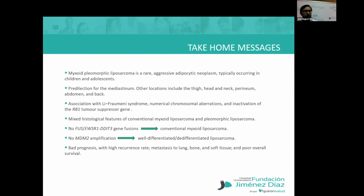So the take-home messages, as you have seen: myxoid pleomorphic liposarcoma is a rare aggressive adipocytic neoplasm that typically occurs in children and adolescents, in contrast to classical myxoid liposarcoma that occurs in young adults, and pleomorphic liposarcoma that tends to occur in older patients. It has a predilection for the mediastinum instead of the extremities, but it can also occur in the thigh, head and neck, perineum, abdomen, back, etc.